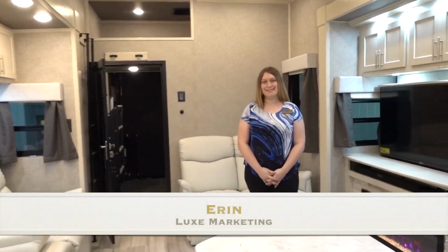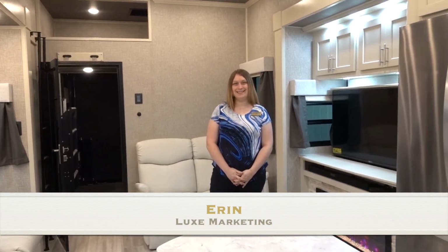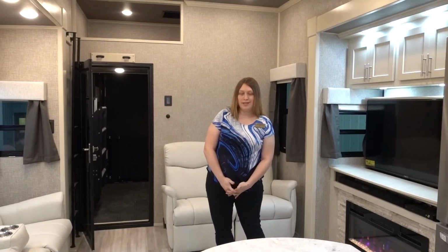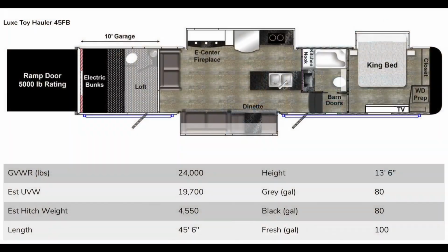All right guys, so I'm going to introduce you to Erin now. She's actually the marketing lady here at Lux, and she's going to take you guys around this beautiful floor plan. This is a new one too, right? Yes, this is one of our newest floor plans. This is the Luxe 45FB toy hauler.